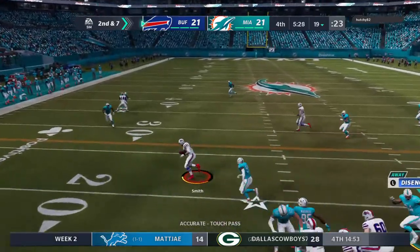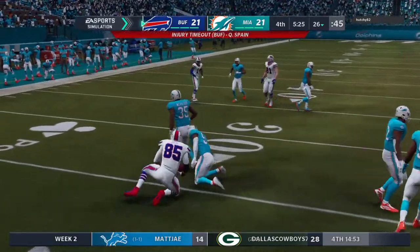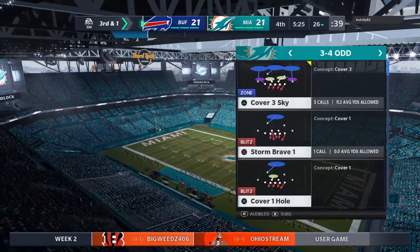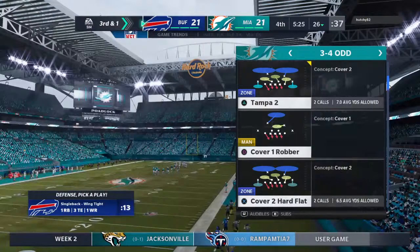On 2nd and 7, Allen, and this one complete to Smith. And he'll be marked down at the 26 with a gain of 7. Brandon, perfect defense in this situation would have meant that there was an incompletion. They would have picked it off. Okay, so they gave up the completion.